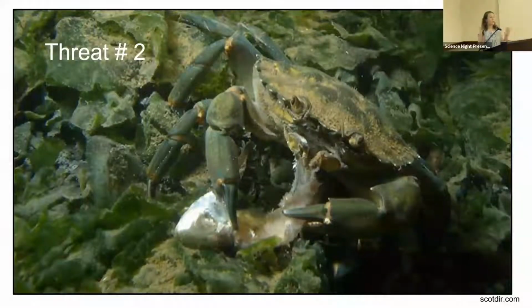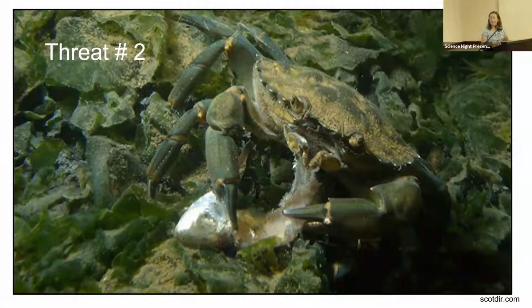They are voracious. They are little crabs, but they eat a lot. An adult European green crab can consume 40 half-inch clams per day. They have decimated clam populations on the East Coast where their numbers have gotten really high. They are also pretty agile. They can capture a juvenile salmon. They can capture other juvenile fishes as well, but they can capture juvenile salmon.